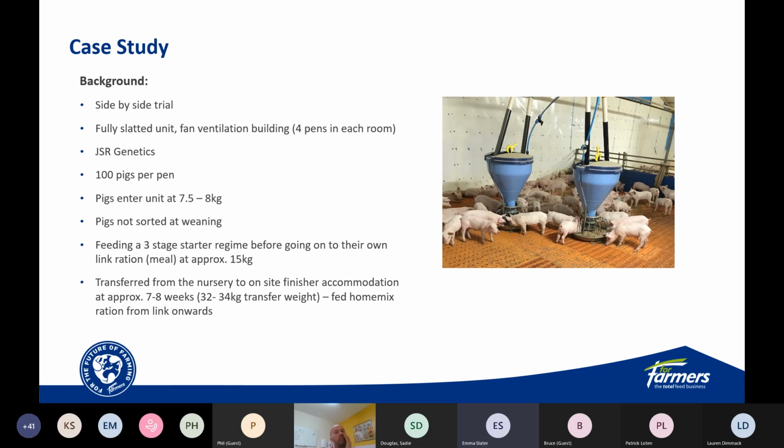So I'm just going to talk about a bit of a case study then. Just to set the scene, this particular unit is based up in Yorkshire. It takes weaners in at approximately 7.5, 8 kilos on average. Obviously, that average fluctuates throughout the year, you might expect, but on average, that's probably where they're sat. It's a fully slatted unit, automatically ventilated, and consists of 4 pens in each room. In each pen, it holds about 100 pigs, JSR genetics, and the pigs stay in these buildings till about 7 to 8 weeks post-weaning, when they're transferred to the finisher building, which is also on site.